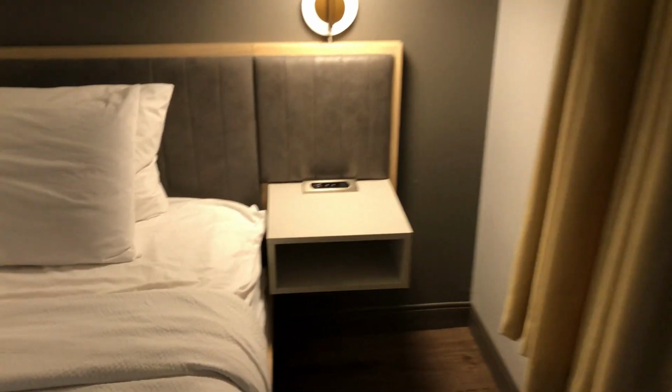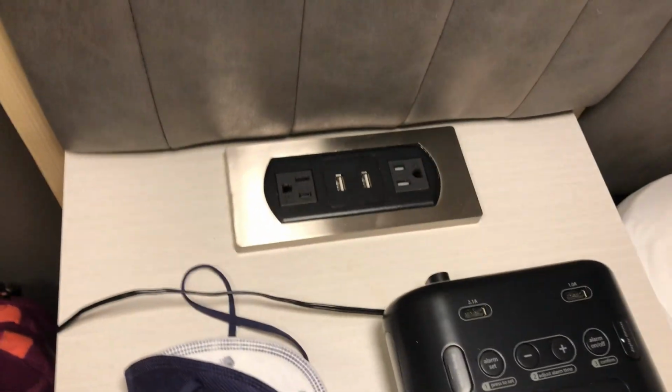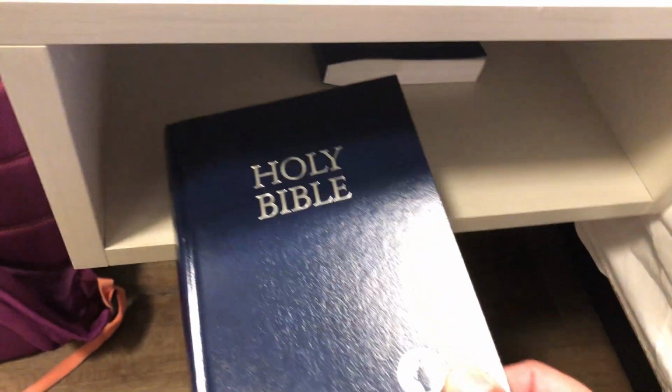On both sides of the bed, there's electric outlets with USB ports. On this side, we get an alarm clock, which is plugged in somewhere else, so it's not taking up either of the outlets or USB ports. And we have Book of Mormon and a Bible. And then we have this piece of furniture here that looks like it came from IKEA. It's got a little cubby hole there. Swinging door cabinet. I guess these are drawers. Yeah, I'm pretty sure that's an IKEA piece.